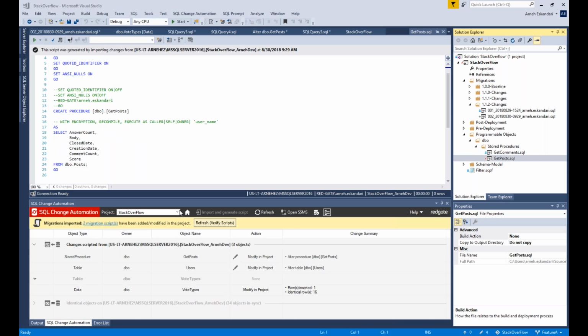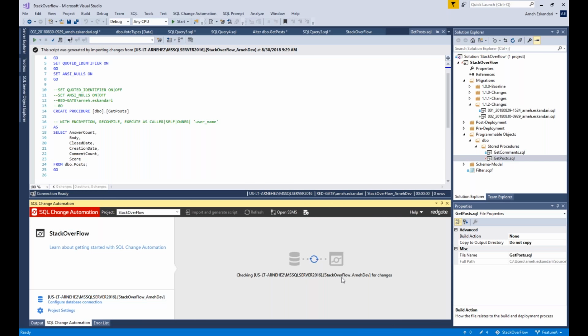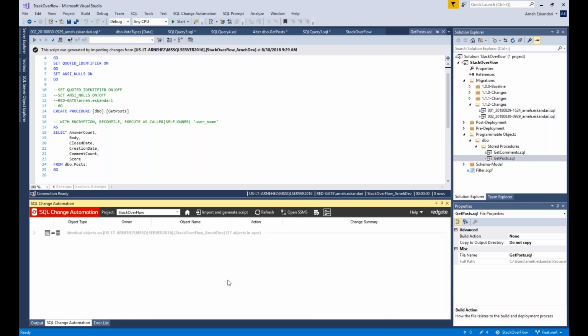So I've got my changes. I'm just quickly going to go ahead and verify my scripts here. So this is basically doing a test deployment against a shadow database that sits alongside my development database to make sure that the scripts that I have are valid and there is no syntax or execution errors with SQL Server. So everything looks good. So I've got my changes in my project. Now I'm going to go ahead and commit my changes into source control.